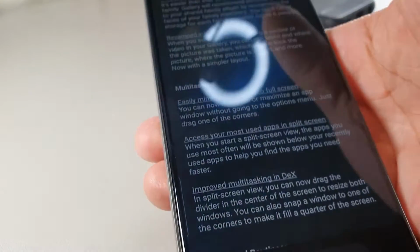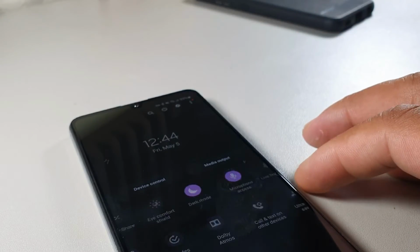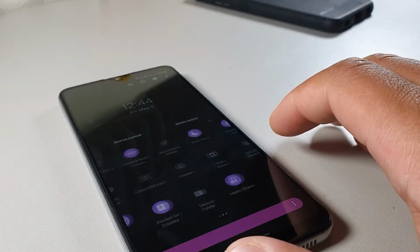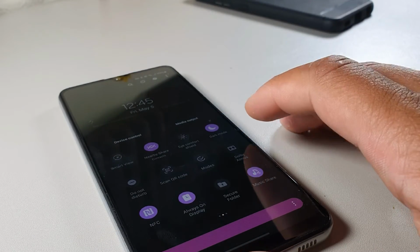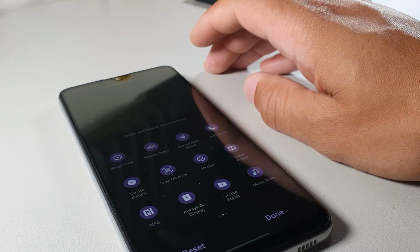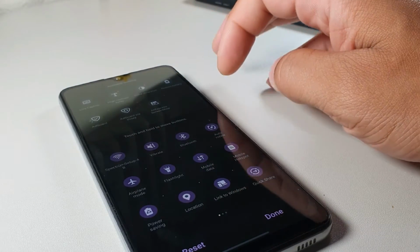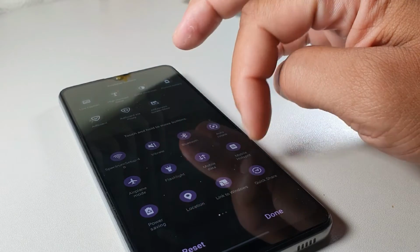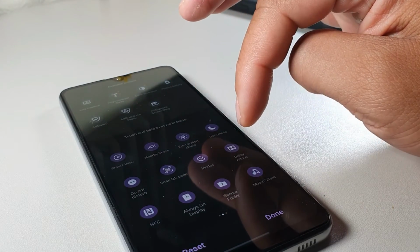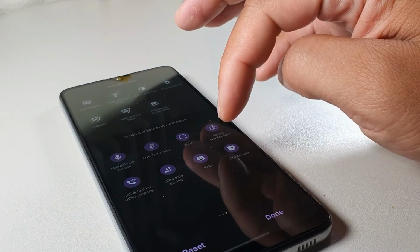Wait, hold on. I didn't even know this device had DeX. So that's kind of throwing me off. I'm pretty sure it didn't. But yeah, this device right here doesn't have DeX. But let's just edit buttons and see if it does have DeX or whatever. Yeah, no Samsung DeX, but for the devices that do have DeX in the Galaxy series, they're saying that it's going to be more improved.